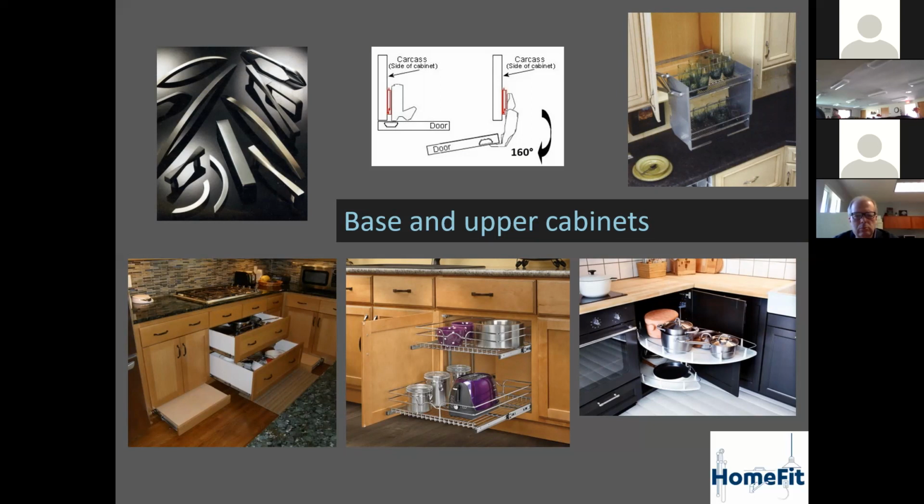Now, if we drop down to the lower right photo, we all have a situation where we have the corner where the two cabinets meet, where the L is. And trying to access that space is difficult, short of getting on your hands and knees and sticking your head in there to retrieve something. Well, again, the kitchen and bath industry has taken this into consideration. And there are quite a few examples.